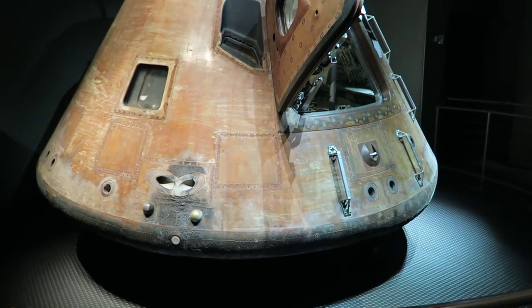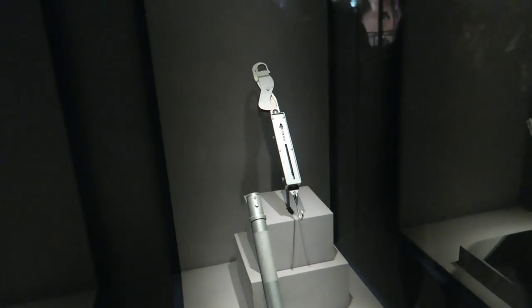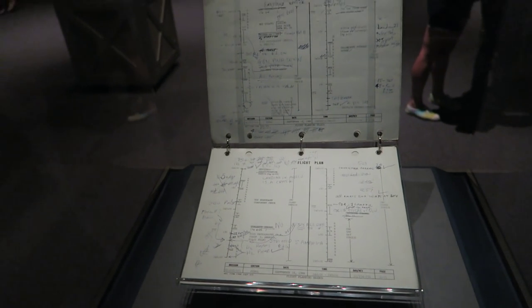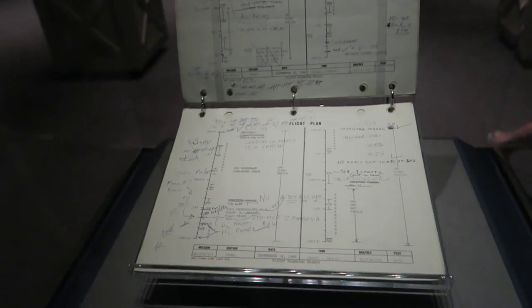I love the weathering on it. Check this out. This is an RCA television camera from 1968. Really not that big considering the time frame. That's really awesome. Here's a lunar scooper. That sounds funny. And aside from the moon rock, I think this is the coolest thing that they have in here. This is the flight plan from Apollo 7. Apollo 1. Is it Apollo 1? I'm sorry. Can you tell that we've been married for 16 years?